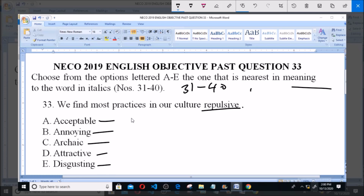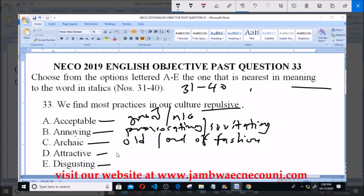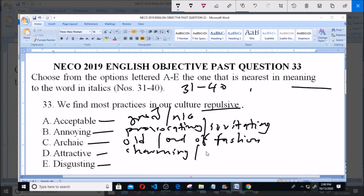Acceptable. When something is acceptable, it means that it is good, it is nice. When something is annoying, it is provoking or irritating. Then when something is archaic, it is old or out of fashion. When something is attractive, it is charming. Something that is charming, something that is good looking.